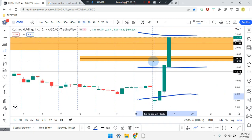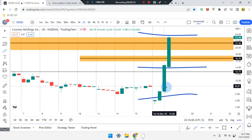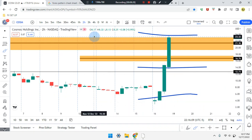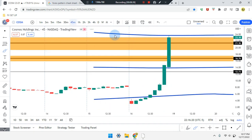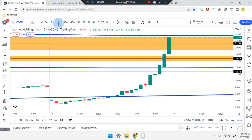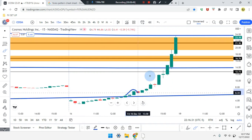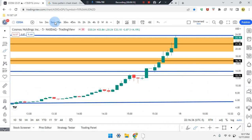Headed down to the 2-hour time frame. Market's still pushing up. Market's gaining momentum as it pushed up from that area of support. We're going to see if this is going to be the area the market loses momentum at that zone. Headed down to the 1-hour time frame, same as well. Candles are growing on the way up. 30-minute time frame, still huge bullish green candle. 15-minute bullish green candle. We do have some levels: break, retest, break, retest, break, retest. Market pushed up. Headed down to the 5, same as well.